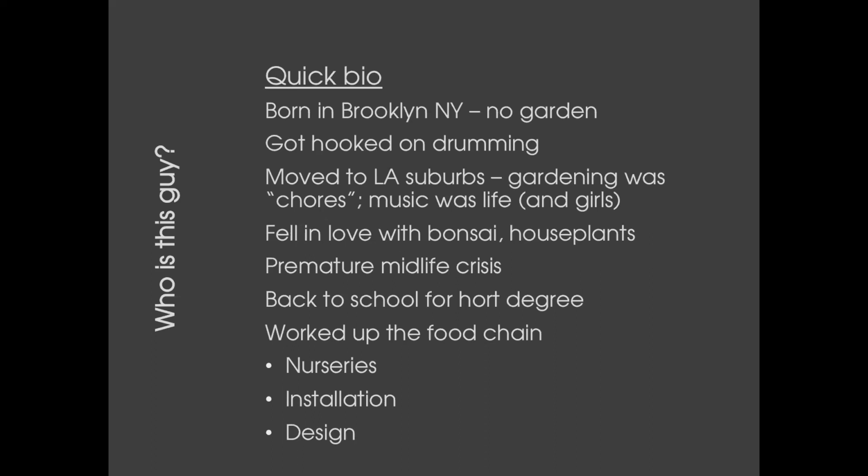Somehow, and it's a really long story, I fell in love with bonsai, the little Japanese trained trees, and house plants, and was starting to have my premature midlife crisis in the music world. I was a studio musician. I was out on the road for a year, doing it kind of nicely. And for some reason in my 20s I thought, what am I going to be doing in 5 years, 10 years?